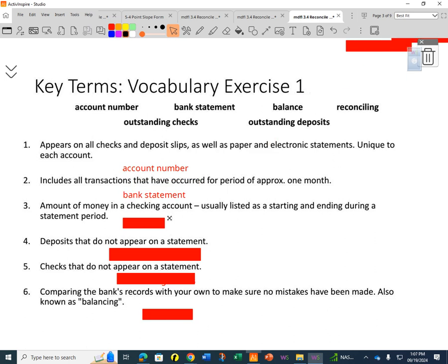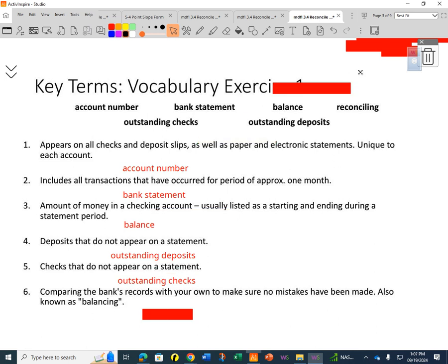Amount of money in a checking account usually is listed as a starting and an ending one during a statement period. What would you call that, Jay? Yes. Deposits that do not appear in a statement, what would you call that, Hunter? Yes. Checks that do not appear in a statement, Sophie, what would you call those? Outstanding checks, yes.